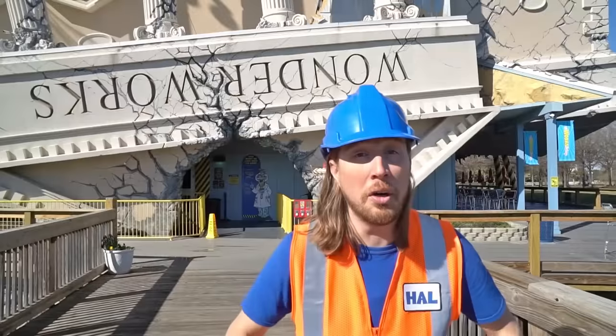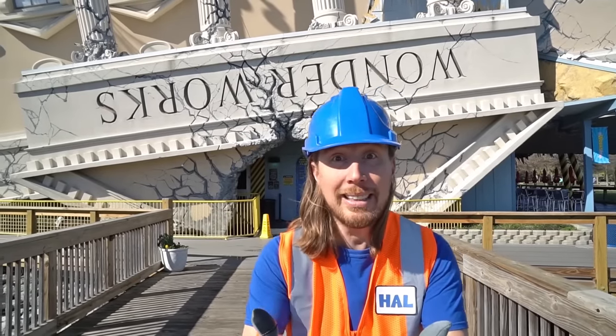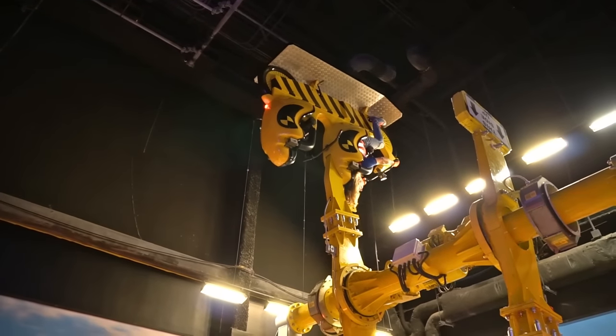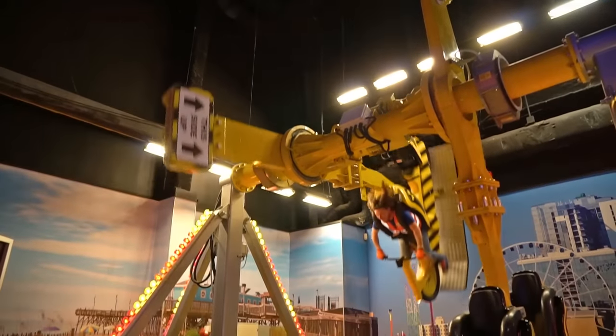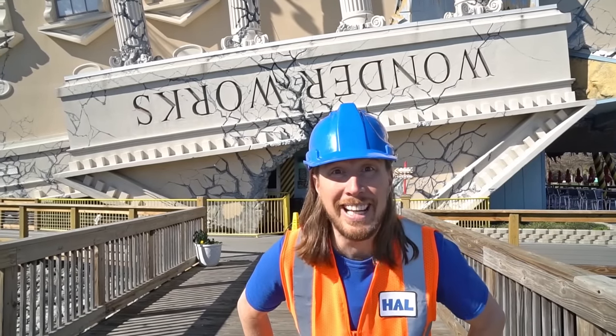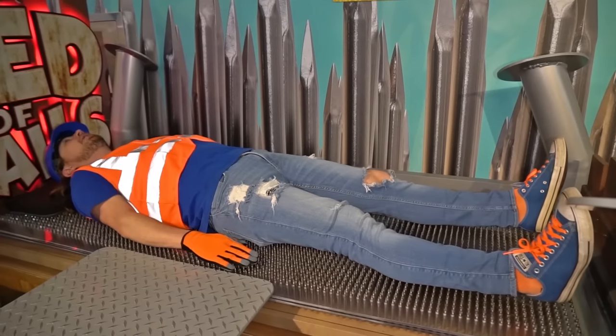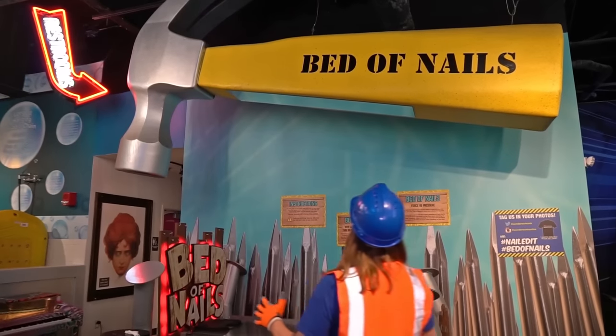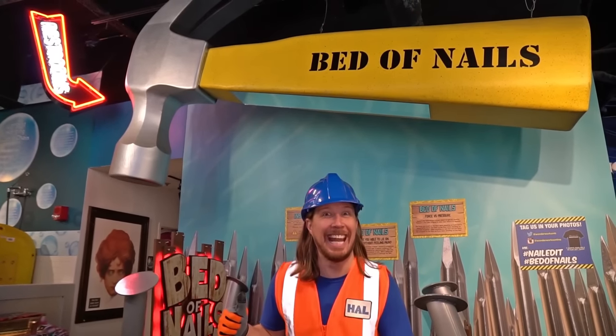We had a lot of fun going upside down in the 360 bikes. We had to pedal really hard to go all the way around. It was great. Oh, and you know, my favorite was the bed of nails today. It was so much fun. Oh, and I think that's the biggest hammer I think I've ever seen. We've had such an amazing day today.